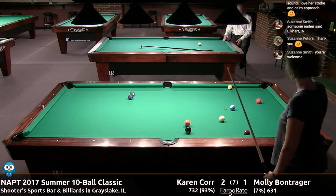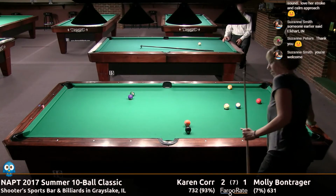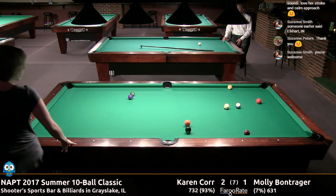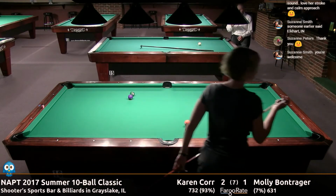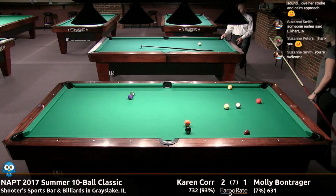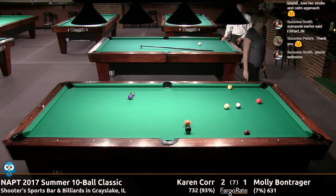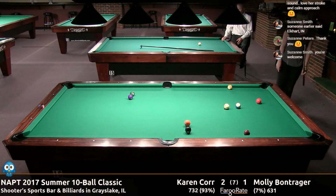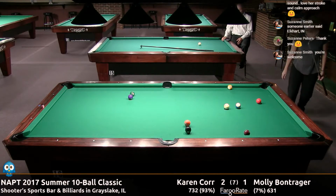She's made it. And is she going to have a shot on the three? No. Nope. Two rails out of there. Yeah, or she could try to go one rail at it, to make it in the corner. Yeah, right there by where she's standing at. Kick it right at it. Hit just below the seven ball.